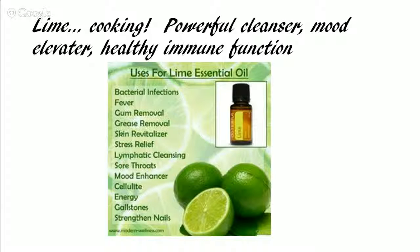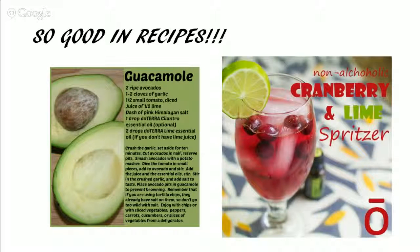Also great for lymphatic cleansing, sore throats, energy. I recently put a couple drops of lime and a couple drops of peppermint in my palm, and I do some inhalations of that in the morning, or I diffuse this with peppermint in the morning, and it just is the most incredible feeling to the body. It wakes you up, it puts you in a good mood. And I've really enjoyed cooking with it.